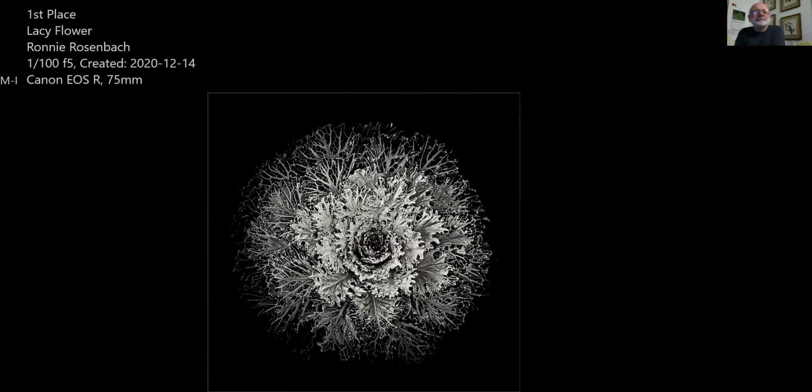First place, Ronnie. Thank you. Nice. Very nice. Thank you. This is a flowering kale, ornamental kale, which I just love to look at. I took some shots in color, obviously, and it was really pretty, but I decided to see what I could bring out in black and white. I love the edge, the edge makes the image. It's so lacy. So thank you. Thank you. I appreciate it. Very nice. Congratulations. Thank you.